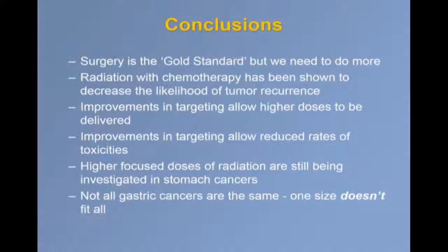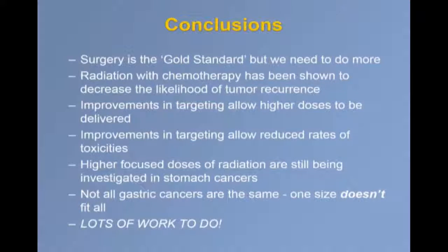Improvements in targeting not only allow higher doses to be delivered to the tumor, but they also allow reduced rates of toxicity. Higher focus doses of radiation, called stereotactic radiation, which I didn't really touch upon, are still being investigated in stomach cancers, but are being used routinely for lung and liver cancers. And as you'll hear later on from Dr. Klempner and others, not all gastric cancers are the same. So this sort of one-size-fits-all approach doesn't necessarily apply, and we've really got to actively work to find better treatments.